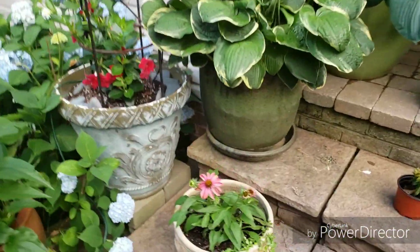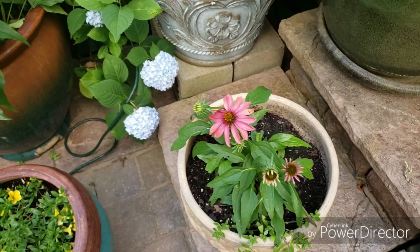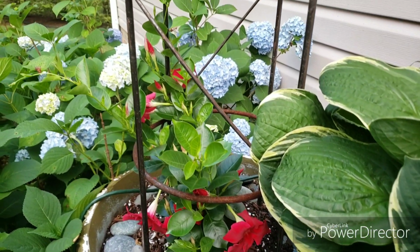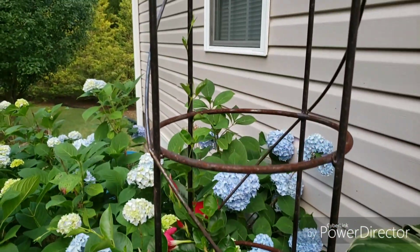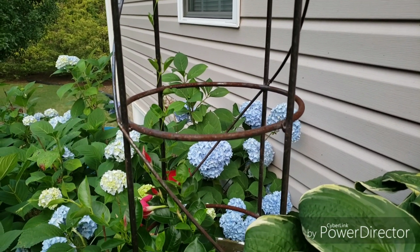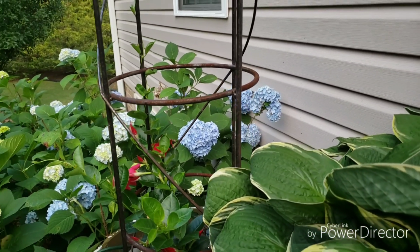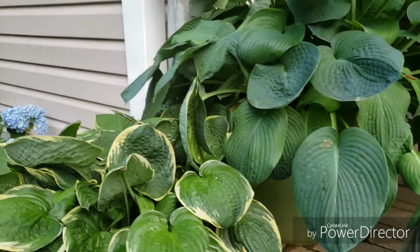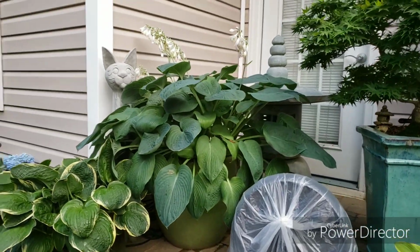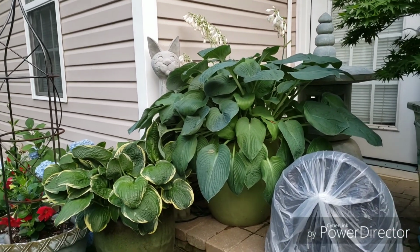And then we got an orange coneflower over here that's pretty. And then my mandevilla. See, it's bloomed. It's gonna be climbing up the trellis shortly. And back here you can see how blue the hydrangeas are. So they came out nice. And these are those big giant hostas that we planted there. Look how big they got.